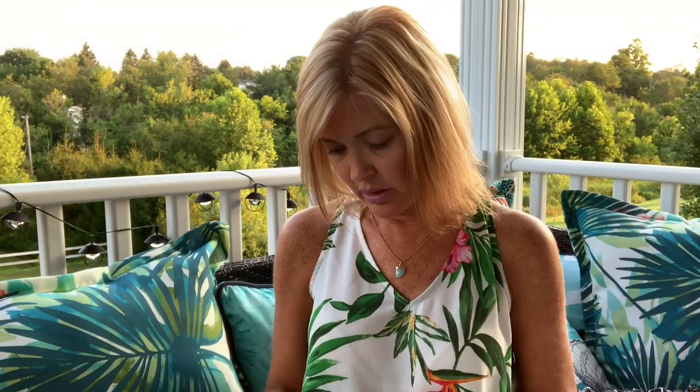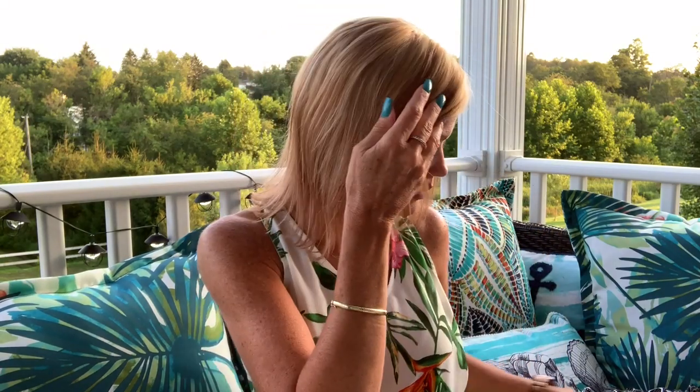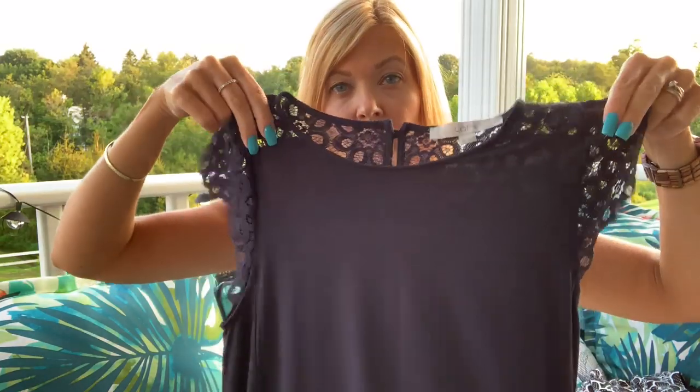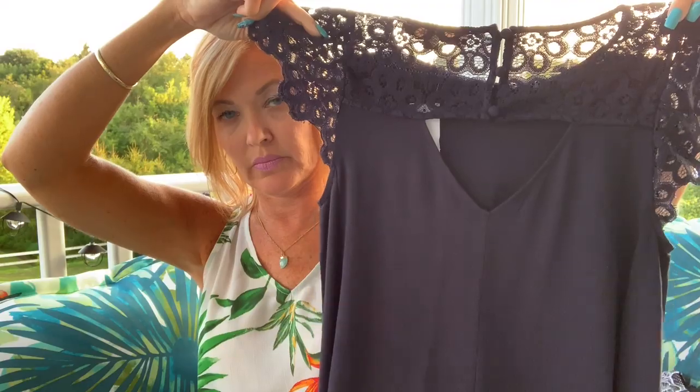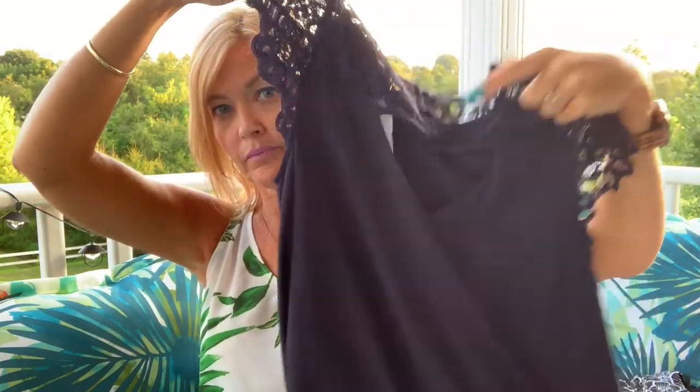I said also, I think this one was the also. No, this one's 79, so the previous one must have been 69. I'm not keeping track of what I'm saying here. So this is the next one. It is $79.50. It's a navy blue dress with this pretty lace at the top. So this is the front. Hopefully it lays nicely. It's a little bit more wide at the bottom, right? So a little more flared. And then check this out. The back is open. Is that not cute?